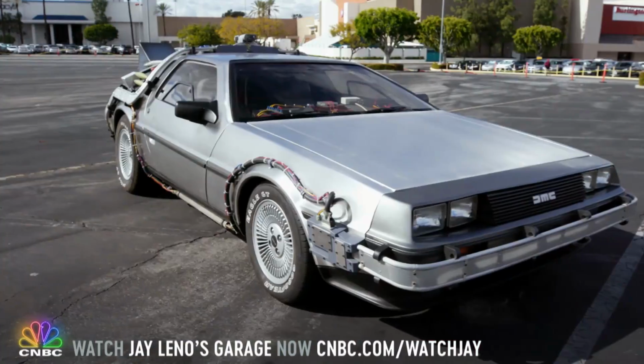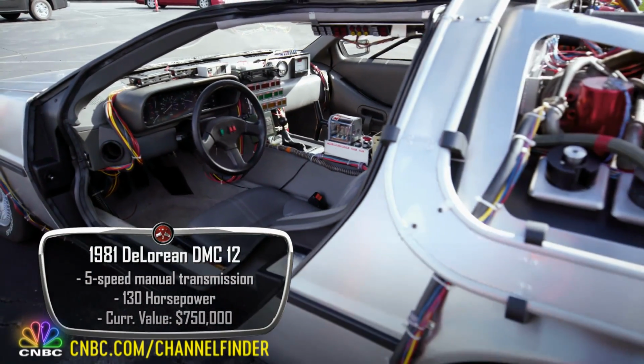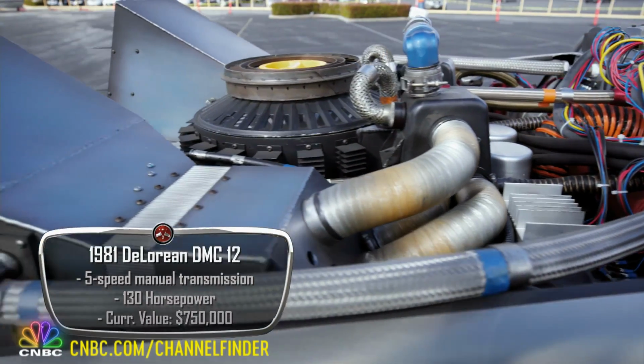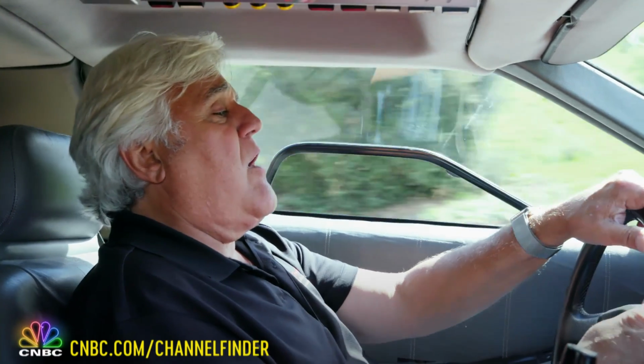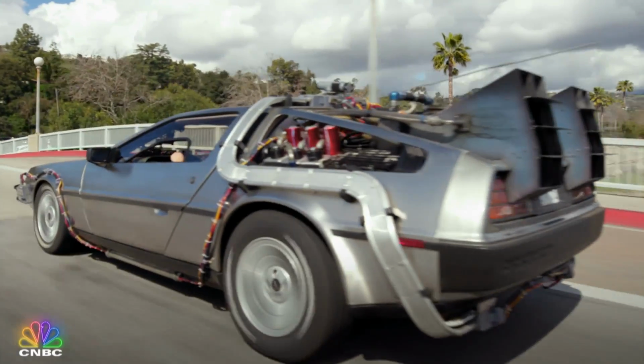The car itself is a 1981 DeLorean. It has gull-wing doors and stainless steel bodywork. Not really a great car when it came out, but an interesting car and certainly different. But Back to the Future made this car iconic.